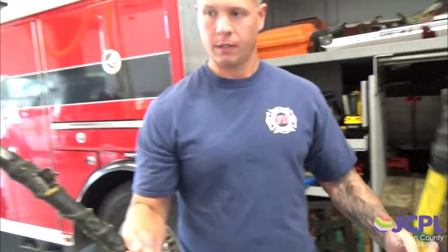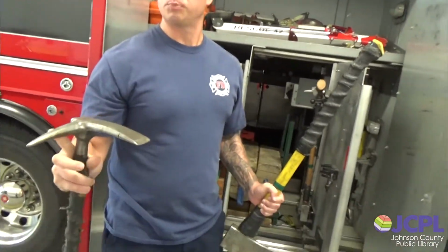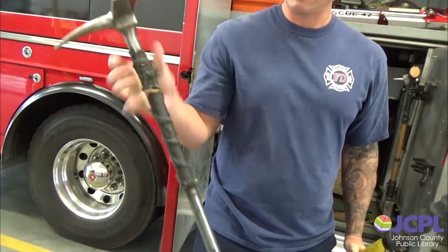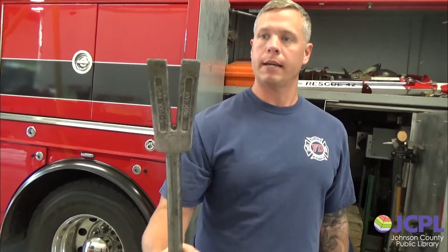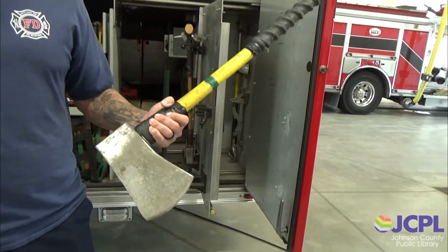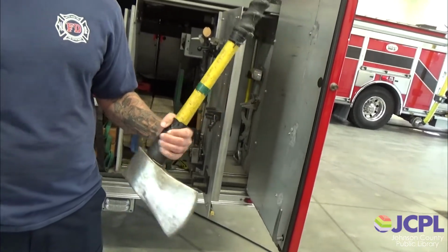So that's the Halligan right there, and you see it's got a spike right here. It's got what's called an adze right there. We can basically pry using that. And there's a fork right there. And that end right there is actually how we force doors and get in through your front door, your back door, any door that you have. Axe is pretty much any kind of axe you would see, except it's been kind of beefed up a little bit for our purposes.